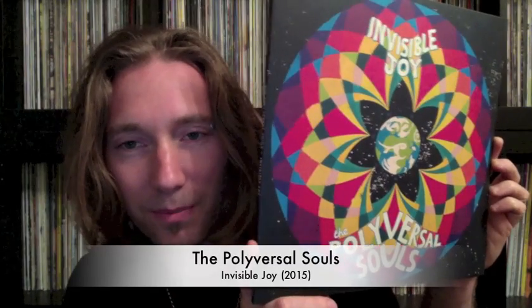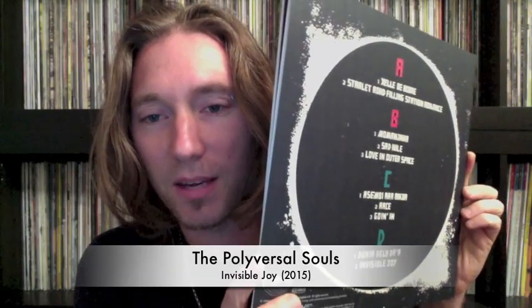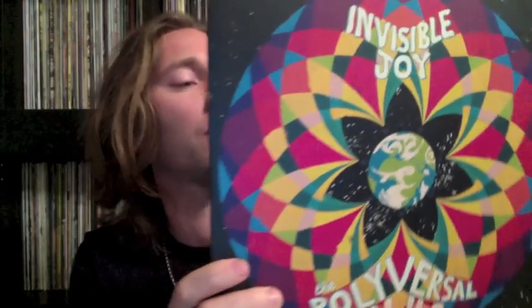Finally, from Plug 7, I pulled this one out. It was one I hadn't really seen before. It's a modern record from this year, from 2015, and I got the fella to put it on the turntable for me, and it just sounded so great. I had to pick it up. The Polyversal Souls, and the album's called Invisible Joy, from 2015. It's one album, but they've stretched it over 2 records to enhance the sound, I guess you could say. This is another project from the Whitefield brothers.